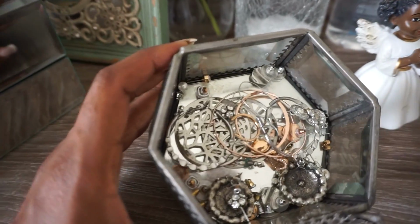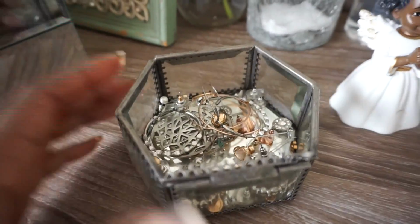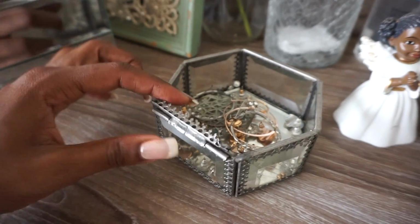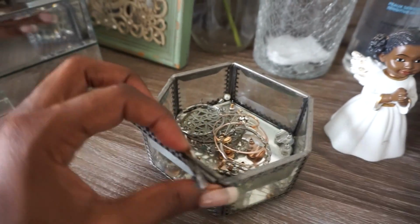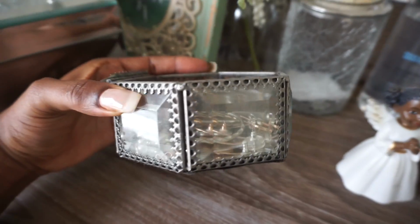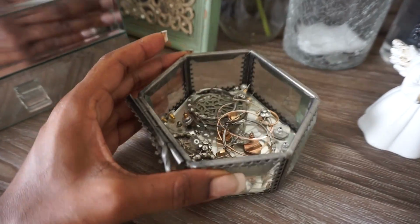And here I just have my work jewelry, things that I'm going to be grabbing and going on a daily basis. I just stick it in this. And this was actually a little jewelry set and it had glass on top, but it broke, so I took it off. That way it's easier for me to just reach in, and I like the antique look of it. It was very inexpensive. I can't remember where I got it, but it definitely wasn't expensive.